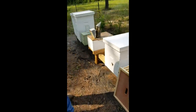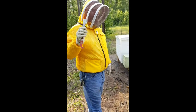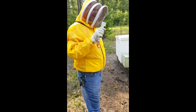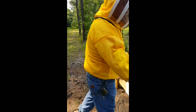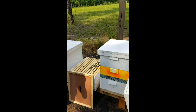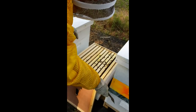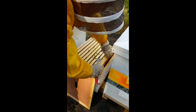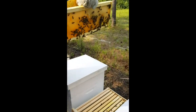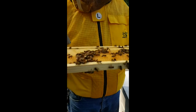So this is my last hive, folks. I can't remember, Terry, when we was this a split that we created off of the Sioux box? Yes, it was. That's what I thought it was. And I believe it had a queen in it at one point. Let's see what we got going on, folks. Population is not bad. Let's see what we got here.